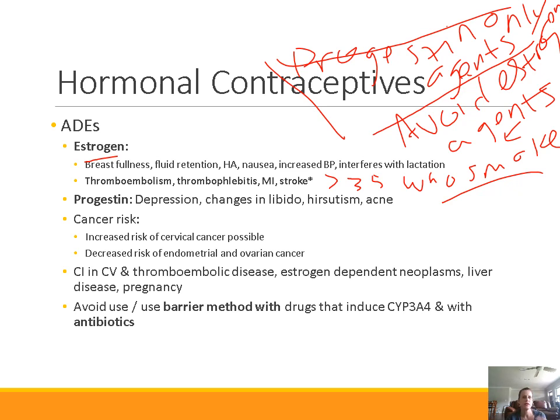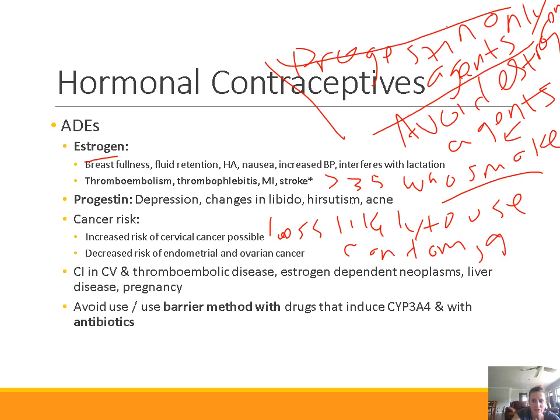This increased cervical cancer risk is not because the drugs are actually causing it. And this is a common misconception. These hormonal agents aren't causing cervical cancer, but there is an increased cervical cancer risk in patients who are on hormonal contraceptives. And the reason for this is that patients who are on hormonal contraceptives are less likely to use a condom, which increases the risk of HPV.